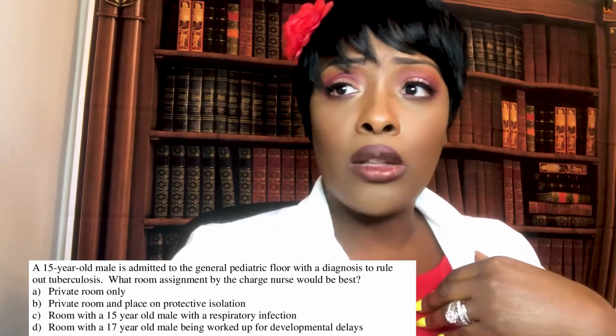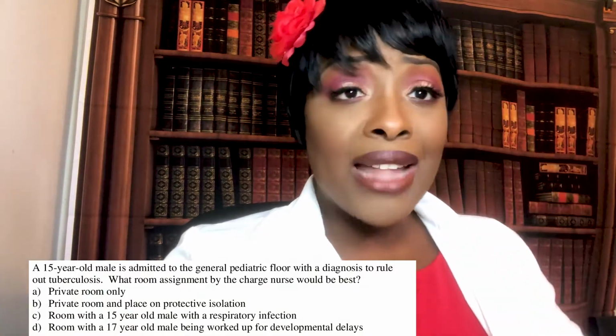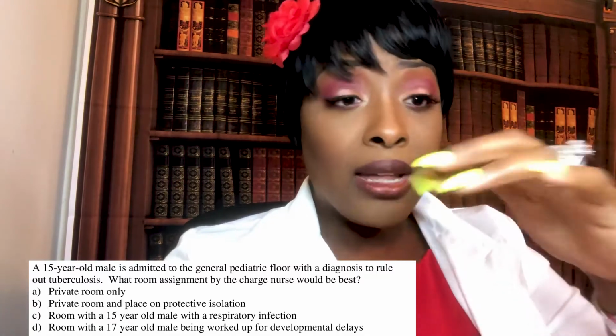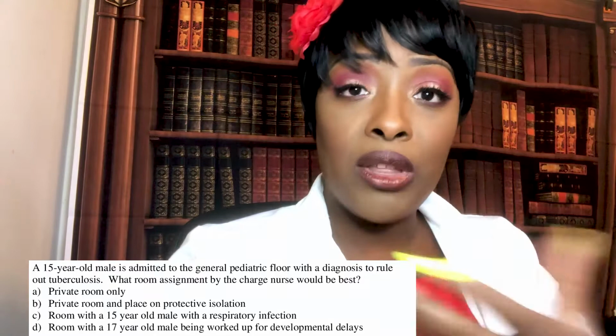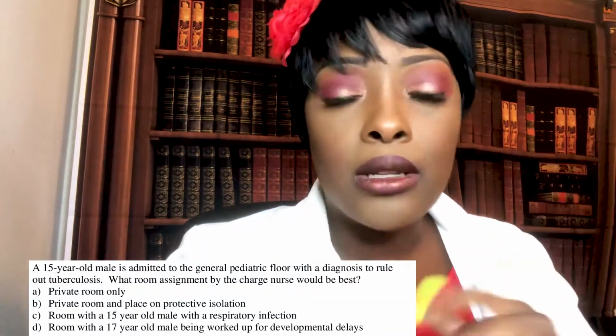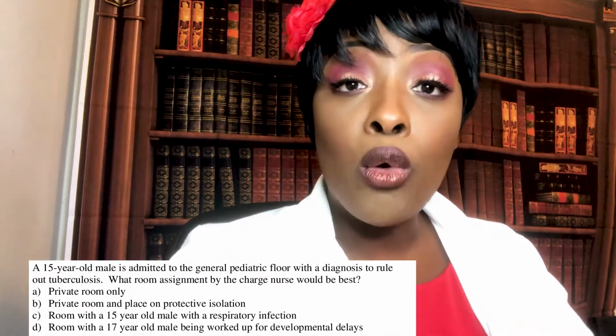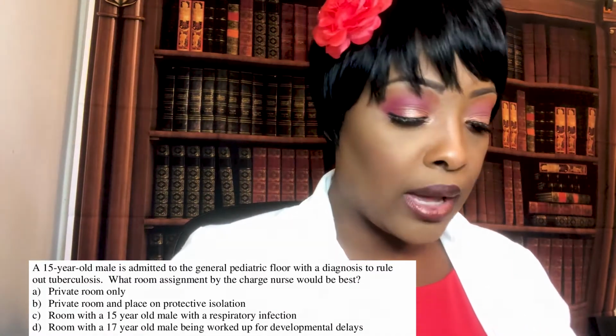So if I have tuberculosis and I cough or I sneeze and I walk away, somebody else comes walking right behind me. Guess what? Those particles were floating in the air. They breathe it in, and now they have it. So that's why if you even suspect a patient has TB, they're going to go in isolation and they're going to be on airborne precautions, okay?